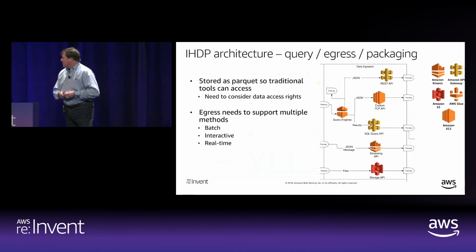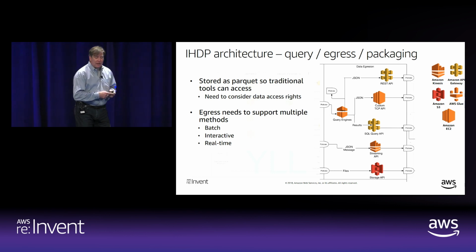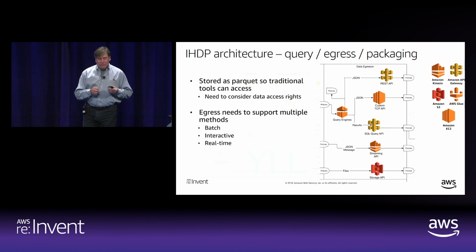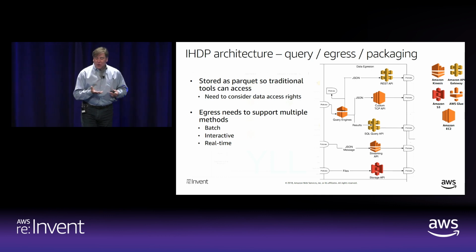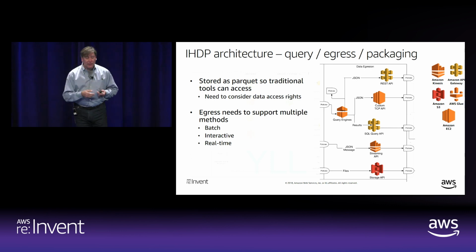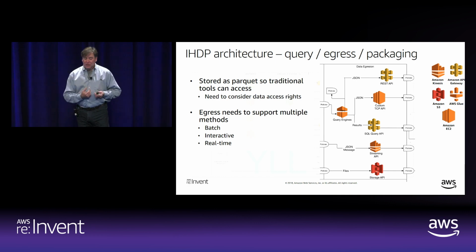So this seems like a simple mirror image of ingestion, but I think there are a couple of things here that I want to make sure we get to. Getting data out of a data lake is similar to getting data into the lake, but it's not quite, right? Since we're stored as Parquet, we're using traditional tools and SQL query mechanisms that allow us to get at the data much more quickly. But again, we have a little bit of control around how we get data access off the platform more than we have when we bring it to the platform.